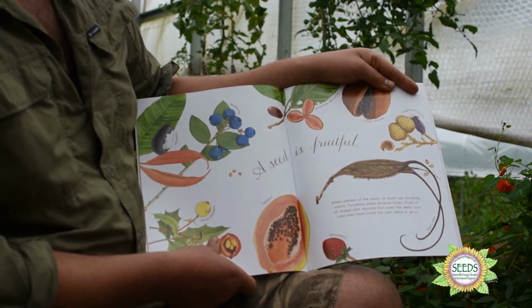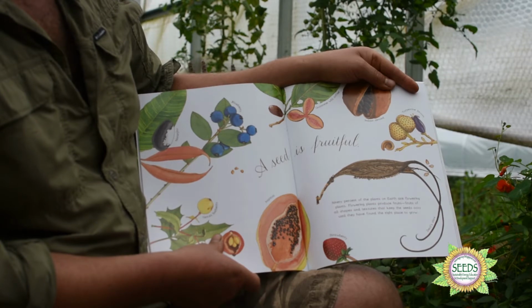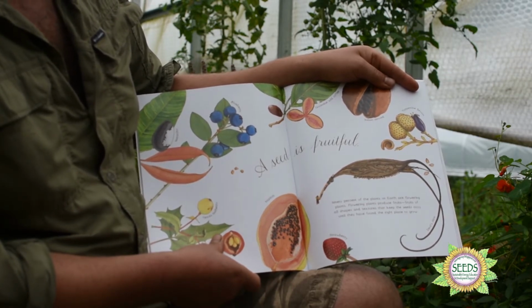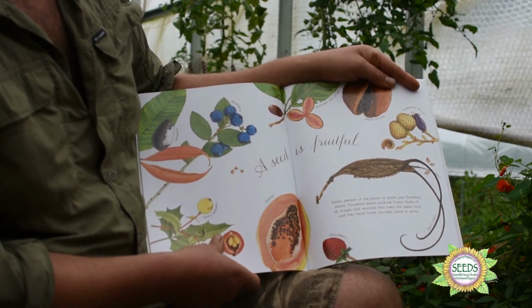A seed is fruitful. Ninety percent of plants on Earth are flowering plants. Flowering plants produce fruits of all shapes and textures that keep the seeds cozy until they have found the right place to grow.